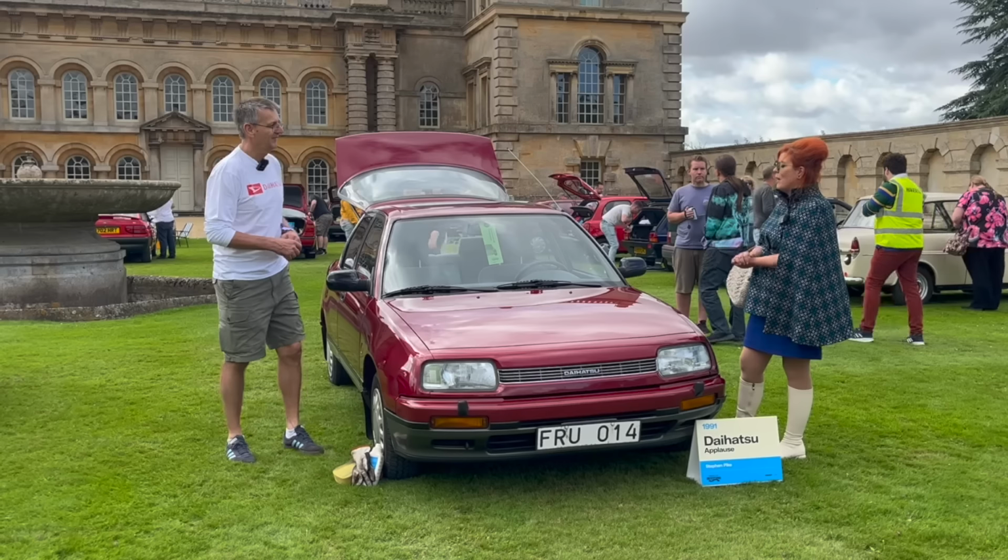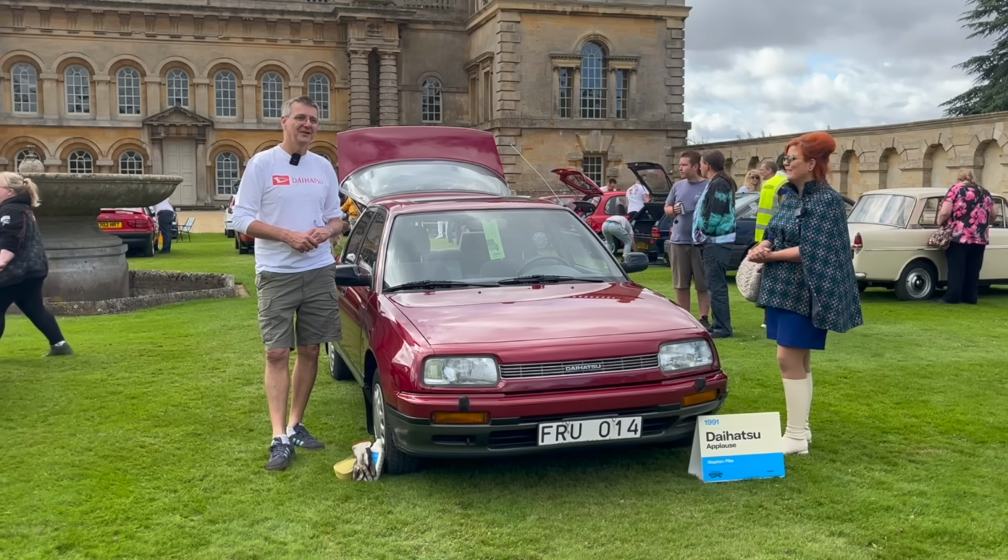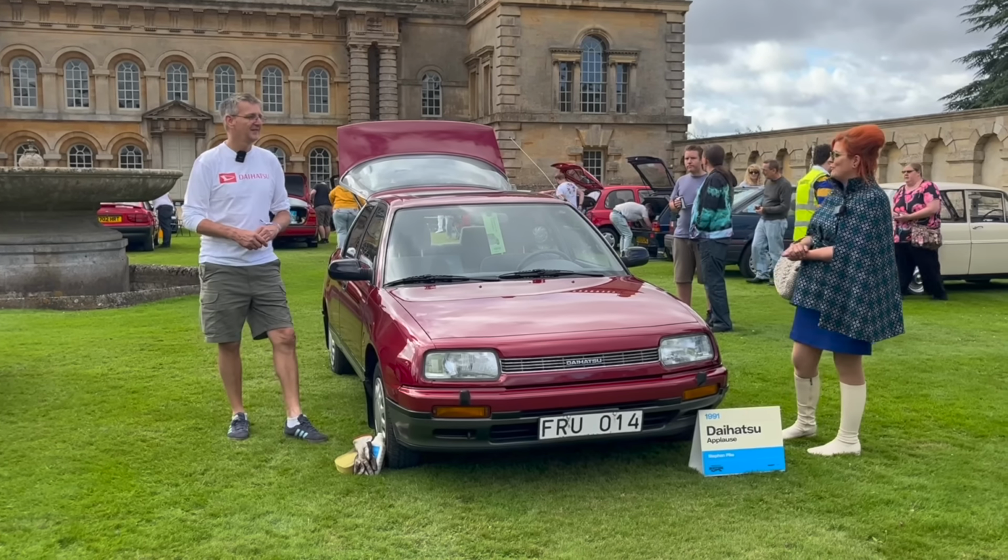Well, I'll tell you what, we might be at the Festival of the Unexceptional, but I think that makes it an exceptional car in its own right. Thank you very much. Fantastic. Thank you very much for stopping to talk to us today.